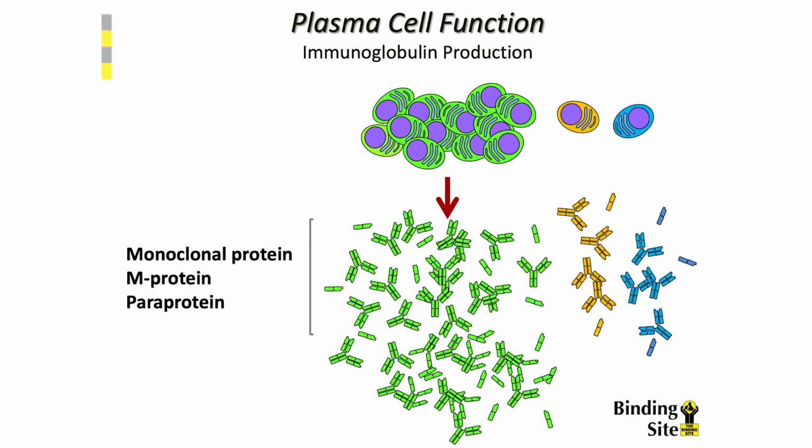Now, just to confuse the patient, physicians call the same thing by many different names. And this is something that's very common throughout medicine, not just multiple myeloma. But these molecules here are called monoclonal proteins, M proteins, or paraproteins. Those are all different names for the same thing. Everybody's heard those, right? What's my M protein level, right? Okay, that's what this is about.